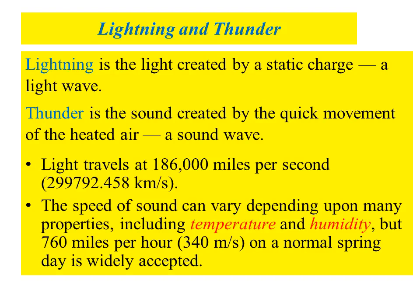نأخذ الآن lightning and thunder. Lightning is the light created by a static charge, a light wave, while thunder is the sound created by the quick movement of the heated air اللي نسميها sound wave. Light travels بحدود طبعا منطقيها بالمايلز بير سكند and kilometers per second. احنا طبعا المختصر مالته 3 في 10 أس 8 متر per second أو 300,000 كيلومتر بالثانية.